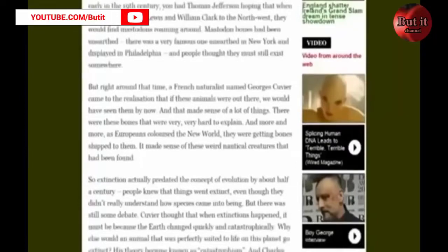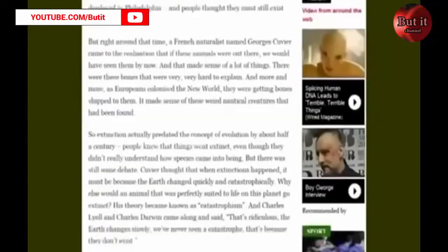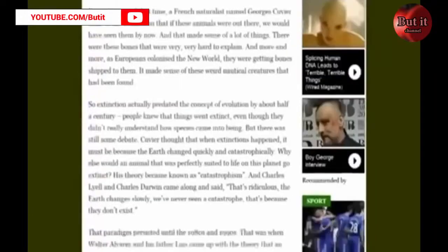Cuvier thought that when extinctions happened, it must be because the Earth changed quickly and catastrophically. Why else would an animal that was perfectly suited to life on this planet go extinct? His theory became known as catastrophism, and Charles Lyell and Charles Darwin came along and said, "That's ridiculous. The Earth changes slowly. We've never seen a catastrophe. That's because they don't exist."